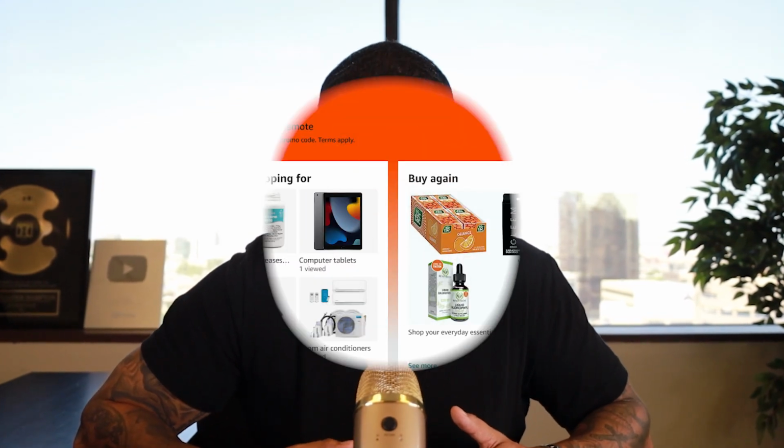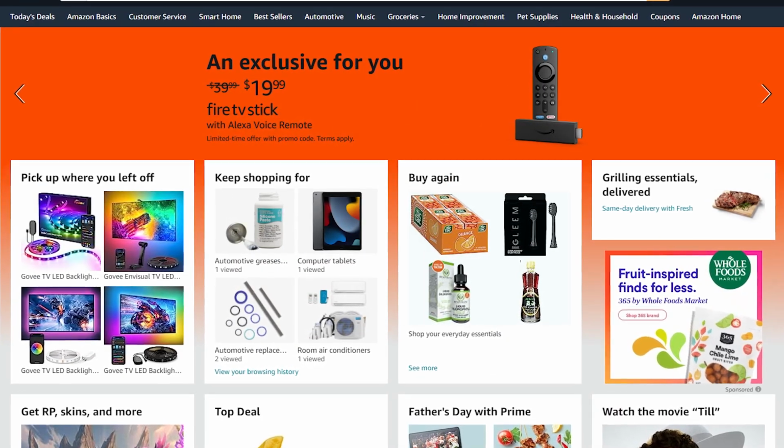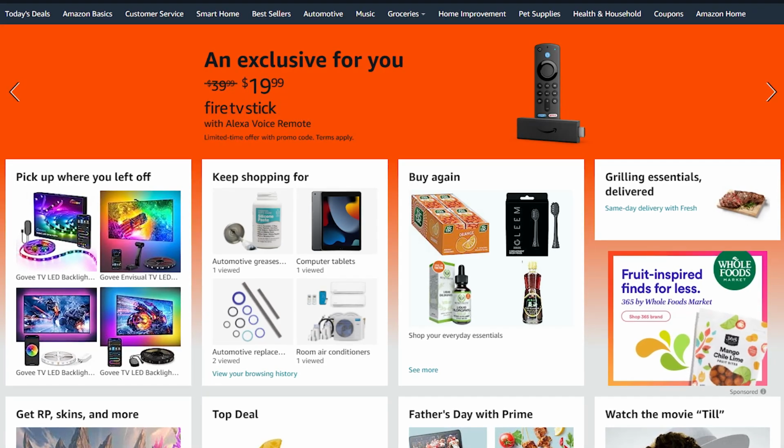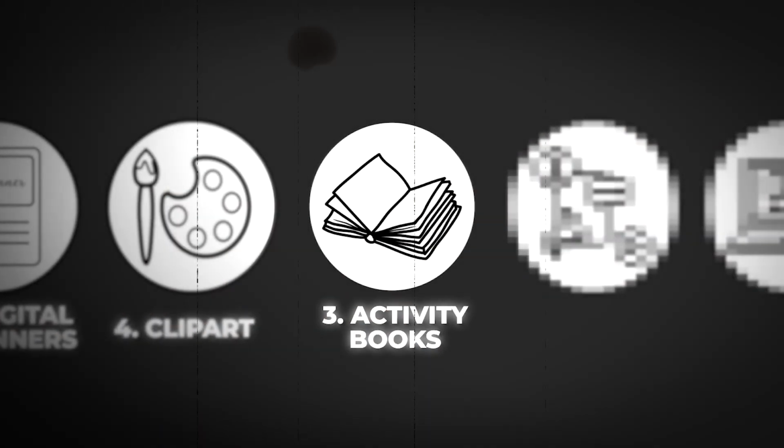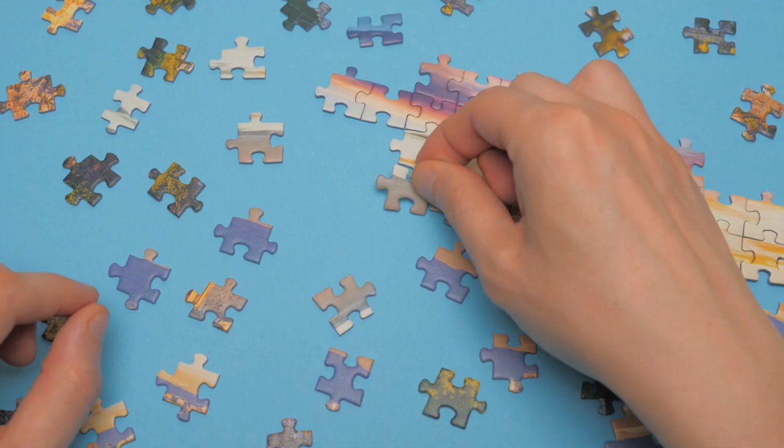Etsy is a great platform to sell on, especially with the 2 products that we just talked about. But for the next one, we're gonna switch the gears up and head into one of the biggest e-commerce platforms, Amazon. Pretty much anything that you need or want is on this website, including digital product number 3, which is activity books. Yeah, you know what I mean. Coloring books, puzzles, activities, just a book to keep kids and grown people busy.